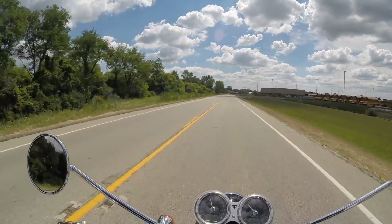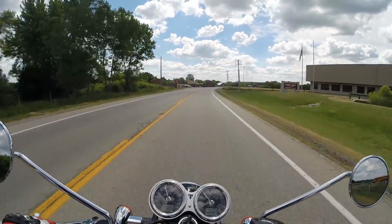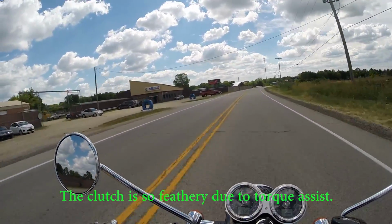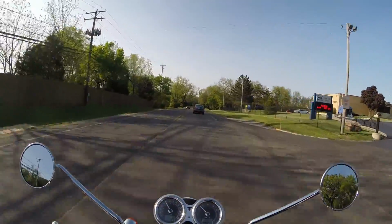Obviously, I shouldn't compare a motorcycle transmission to a car transmission, but you know what? Even with my terrible shifting, this thing is still freaking smooth. That's how good this transmission is. You guys, if you like this kind of motorcycle, I would go get it. Just go buy it.